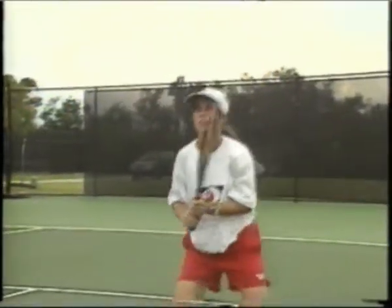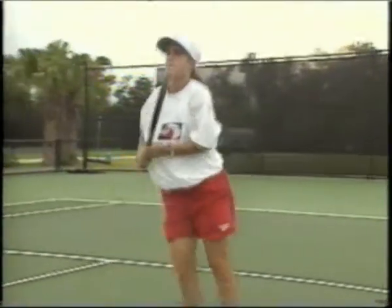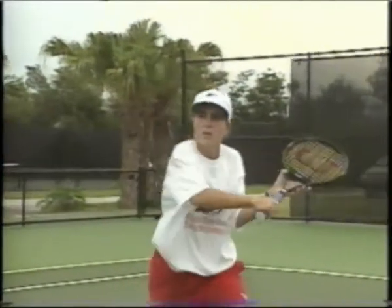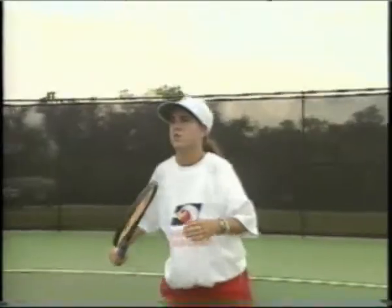Most players with two hands on the backhand ground stroke will begin volleying with two hands on the backhand side. It is recommended that the player evolve into using a one-handed backhand volley. To help make this transition, it may be easier to start the player hitting the volley with two hands and then release the top hand to start the follow-through.